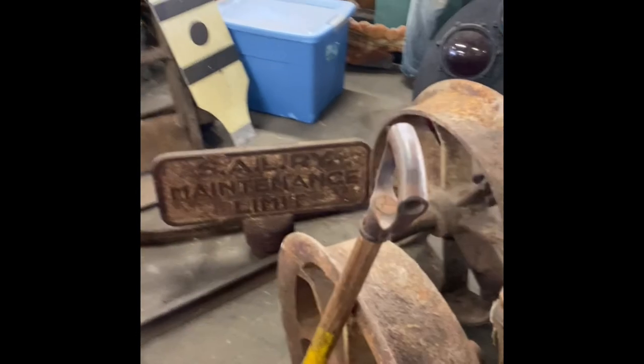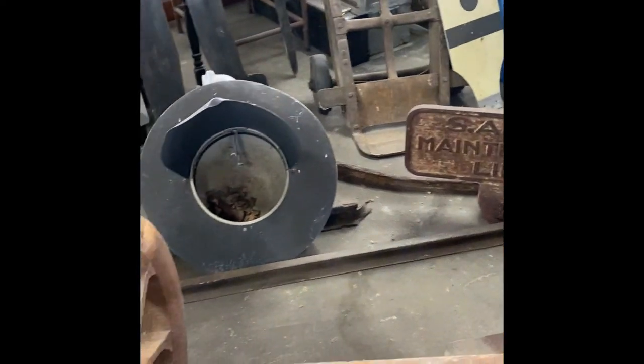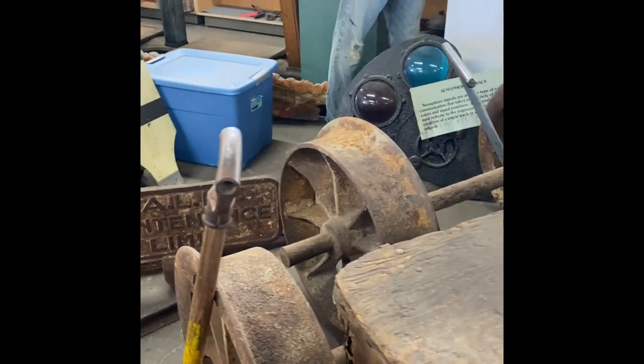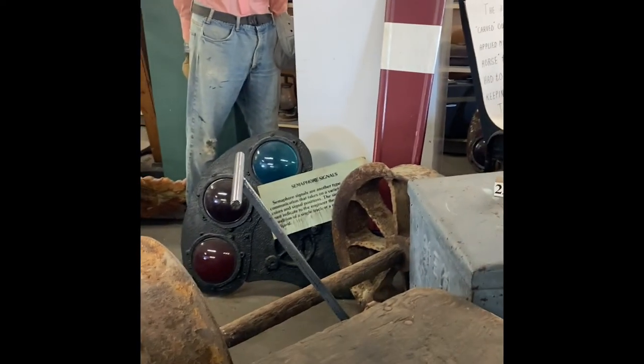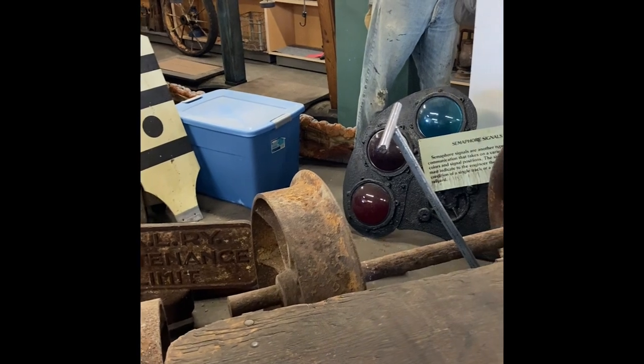Cool little toolboxes. That was like for mail or something. Mail sorter. I'm sure they were better at sorting mail back then than they are now.